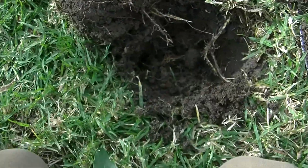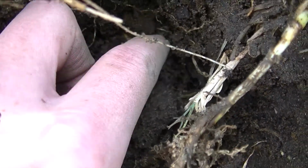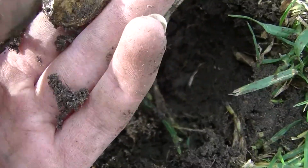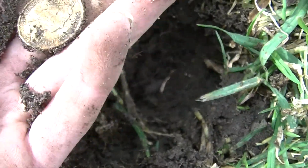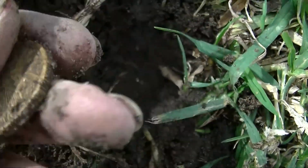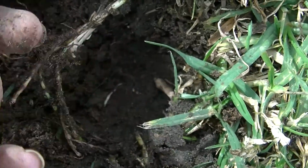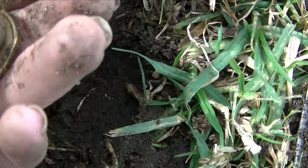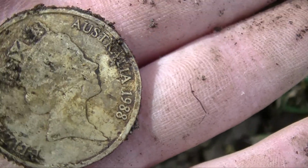Alright guys, we're at another park again. And we got the first coin in the hole. You can see it there. Gold. I think it might be a $1. Let's have a look. Yep. Australia. $1, like a commemorative one, from 1988. Alright, cool. On to the next one.